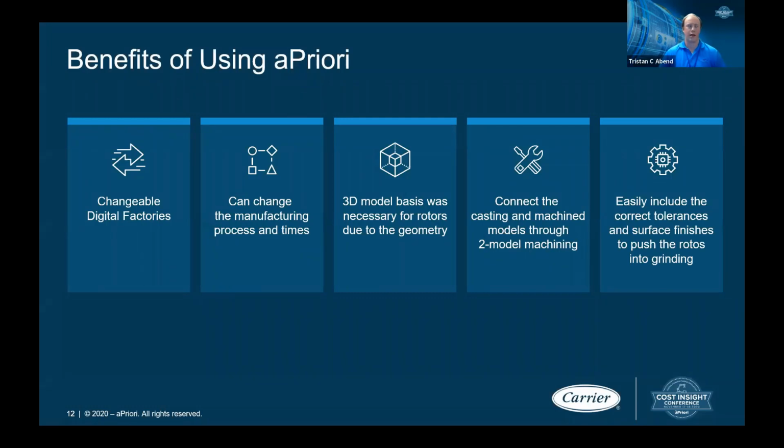And I kind of want to go through the benefits now of this for us. First off, aPriori is an incredibly useful tool in the fact that we can create different changeable digital factories. Because of that, we've been able to go in and precisely create digital factories based on the suppliers of these rotors, and not only that, but also other should costing requests that we've had over the past year. We can change our manufacturing times accordingly, especially on these rotors. It was incredibly difficult to get an accurate time. As I said, there's a lot of grinding, surface and cylindrical grinding, that goes into this. And because of that, there's a lot of added time, and those are really your big cost drivers in creating these rotors.